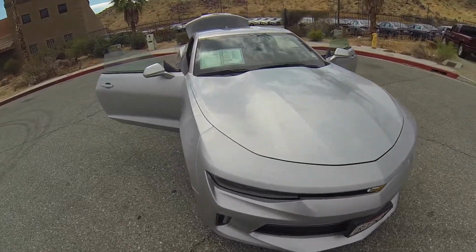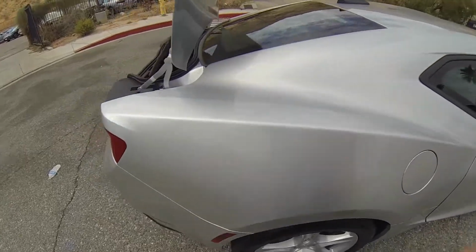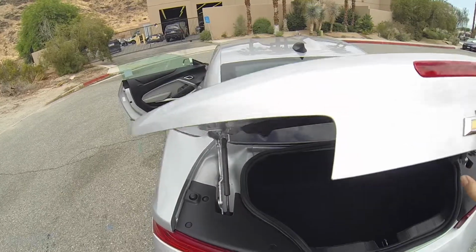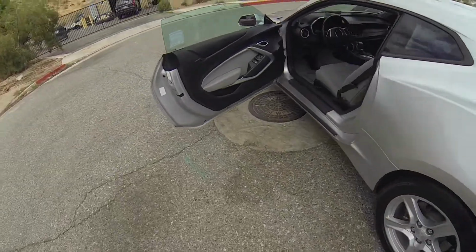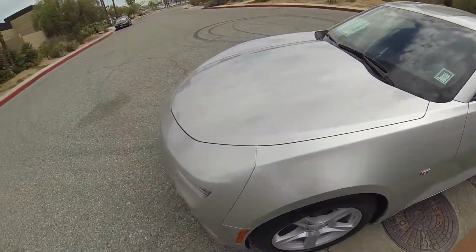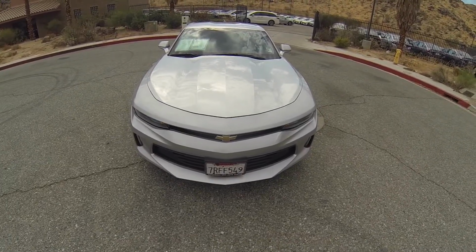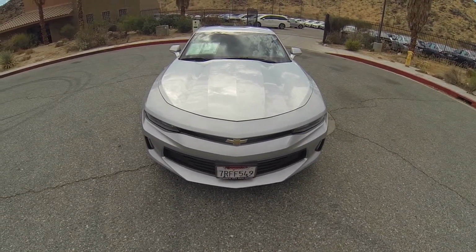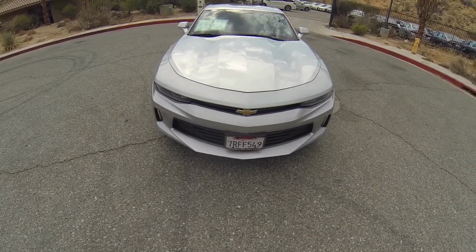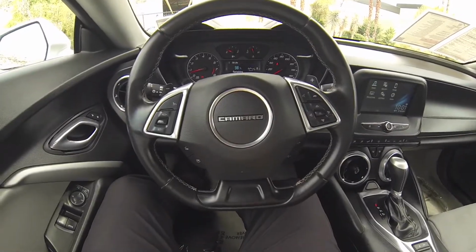Let's close all the doors. You can shut it off with the remote. Here we are inside the Camaro.